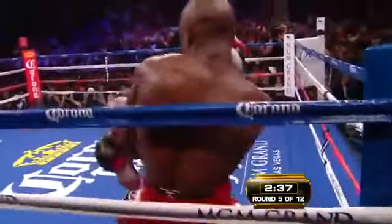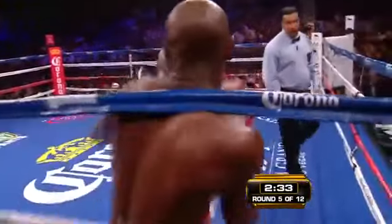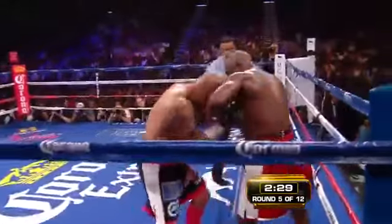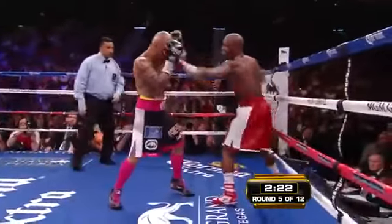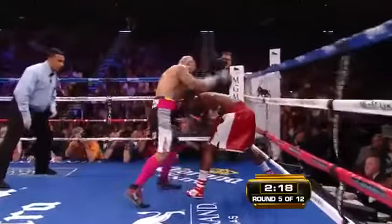Here's Cotto trying to give it a shot here. He doesn't catch Floyd clean though. Pushes Floyd back in. Floyd up and down. He doesn't need to stay in here. He can walk down the ropes, but he chooses to. He's taunting the guy. He's not talking with him. He's doing it with his actions.